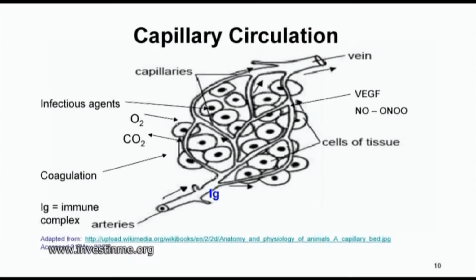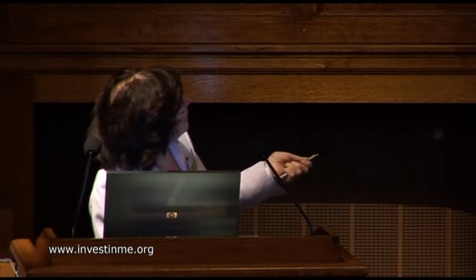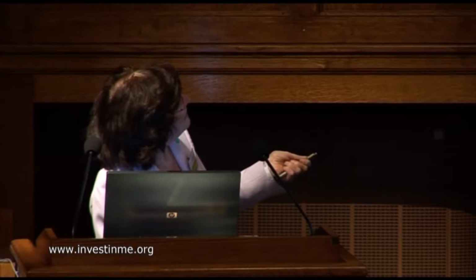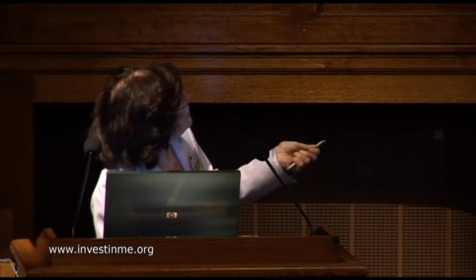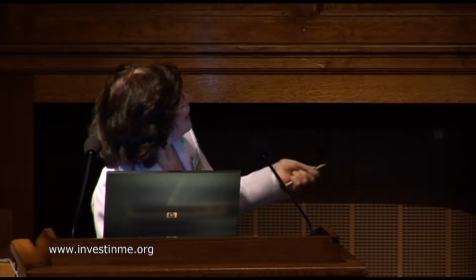Ordinarily, oxygen is released from the blood, and carbon dioxide is returned. So they put the arrows the wrong way. And in these little capillaries, we have to assume that the blood flow through them is going to be good, and that the little cells can get through, but they can't always. And I'll tell you why.